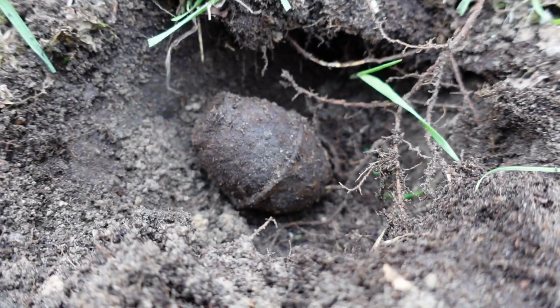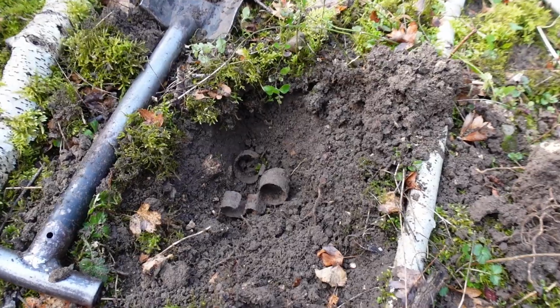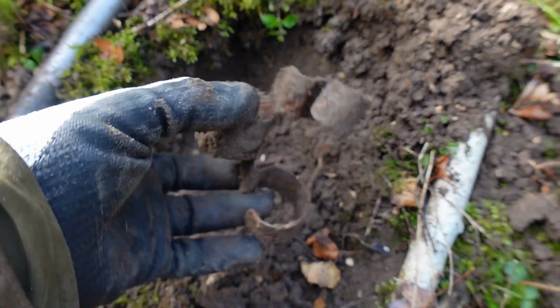It's an egg hand grenade. I think that is one of the Soviet links.